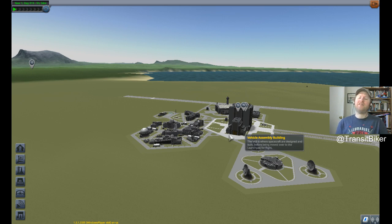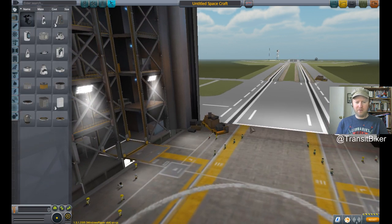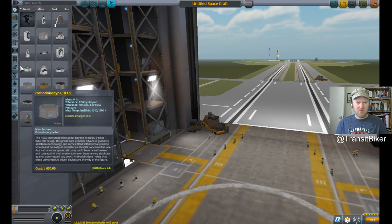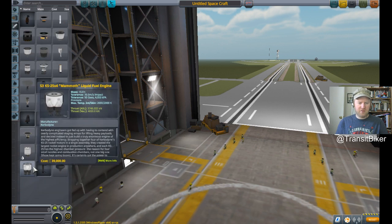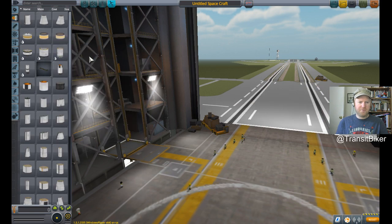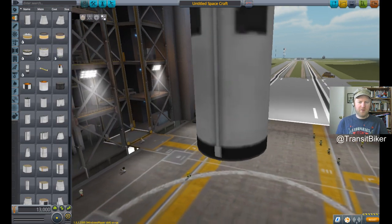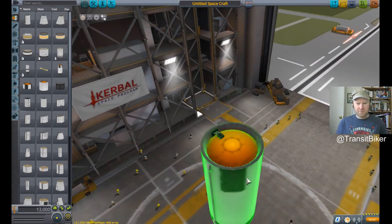And we're going to design this just like they did back in the 1960s. We're going to go one piece at a time. So the first thing we're going to be doing is building the first stage. The first stage is going to be beefy. So let's get a fuel tank here. That's a good one. Don't think it's going to be enough though.